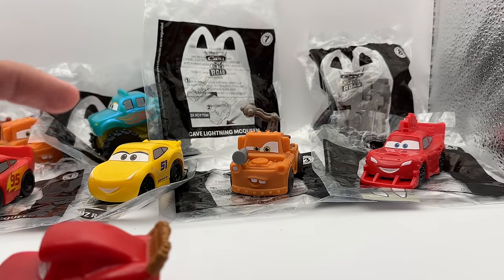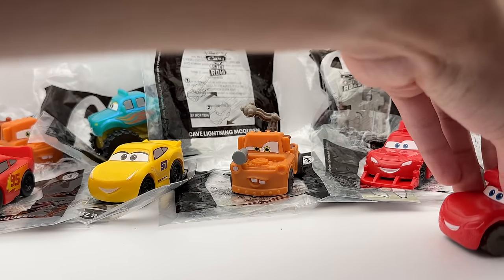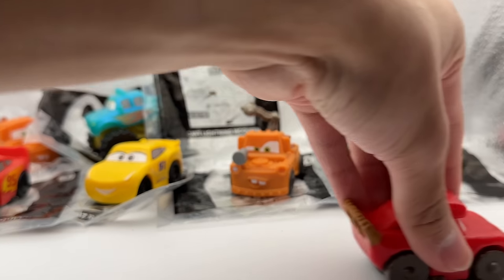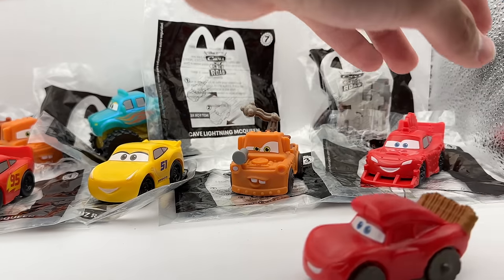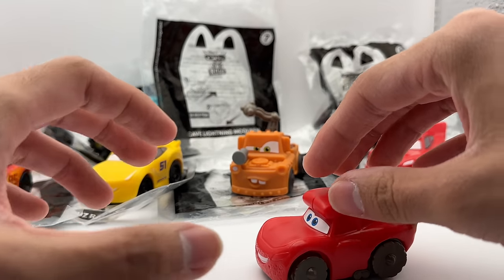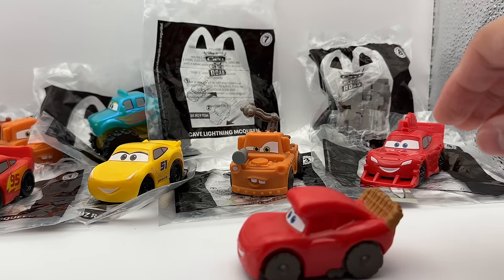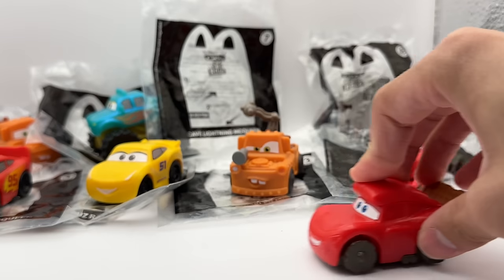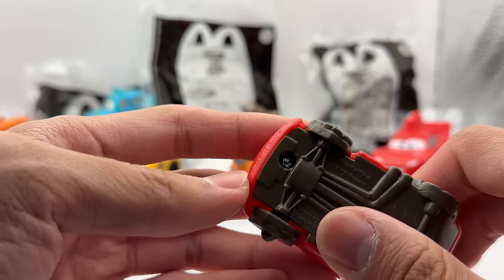But the feature on this guy is that you just pull him back and he goes forward. I don't think he has any special feature. Yeah, it doesn't seem like he has a special feature. Well, that's a bit of a missed opportunity. Oh, he sort of rocks. Yeah, he rocks. Look at that. He like shakes to the sides a little bit, like he's going through rocks or something. That's pretty cool. He like rattles a bit. Maybe that's why they gave him the rolling wheels. It makes sense now.